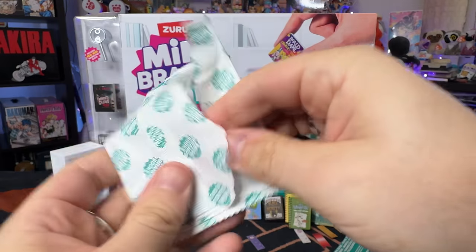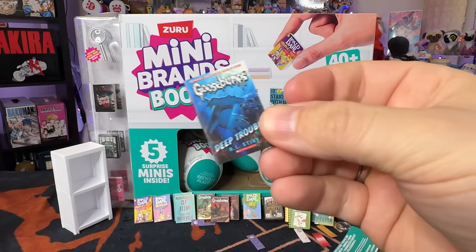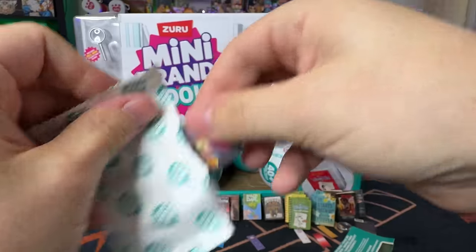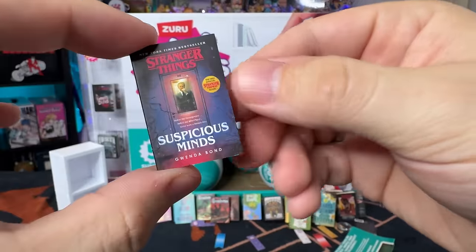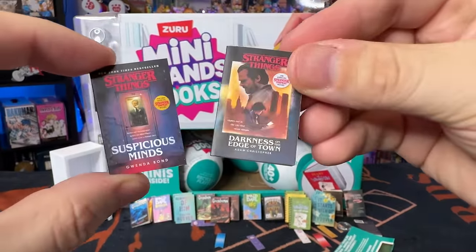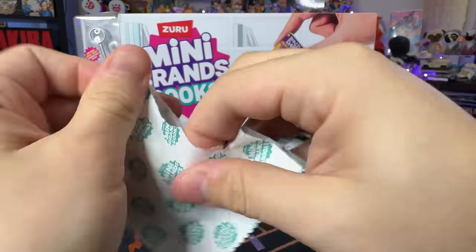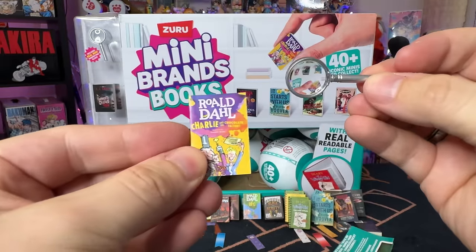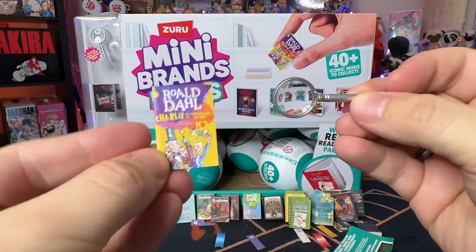More bookshelf. All right, and we got Goosebumps. This is Deep Trouble. And then we even got a little blue bookmark to go with it. And then we got another Stranger Things. This is Suspicious Minds. This is the one we already got? No, these are different. This is the Darkness at the Edge of Town, and this is Suspicious Minds. We have two different ones. And in here, we've got another little magnifying glass and another Charlie and the Chocolate Factory. See, this I don't mind having multiples of.